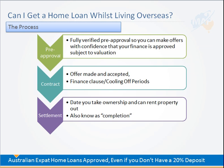Looking briefly at the process. As an Australian expat living abroad, the most important step for you really is getting a fully verified pre-approval. So we get a fully verified approval. All documents, income, liability documents, ID, everything is provided to a lender bank up front, and they would give you a letter confirming the approval, and that would last for 3 to 6 months.